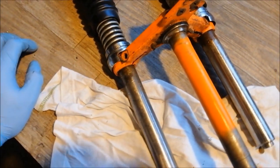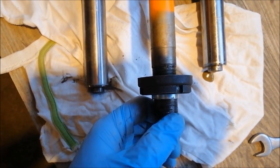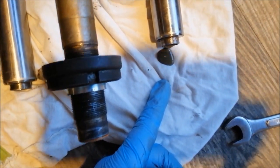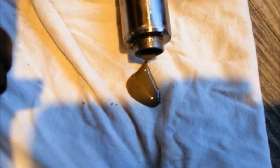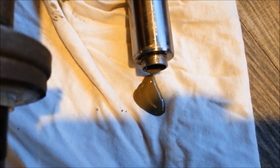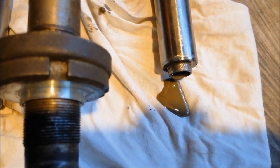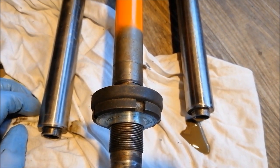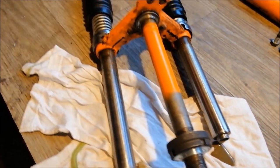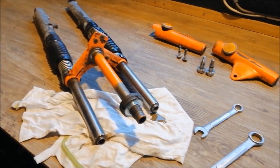It's really, really in bad shape. The head stock itself is not too bad, but you can see the rubbish that's coming out of these. It's not in good condition at all, which is to be expected. It's an old bike. It's not had a lot of love in regards to maintenance by the looks of it. So yeah, this front end is toast. This front end is just garbage. So we're going to have a rethink about what we're doing with this and go from there.